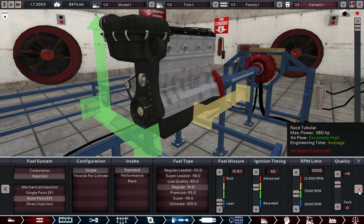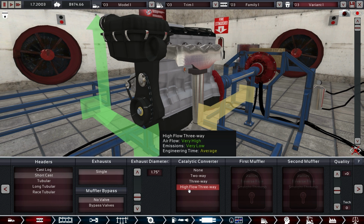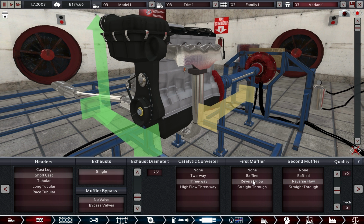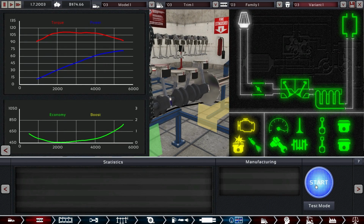I'm going with plus 10 quality, even for this car. It is very important for the family car to be very reliable, and that is exactly what happens if you put the quality to plus 10. It's pretty amazing. Double reverse flow, because all the familiarity is there. And what more do we need?